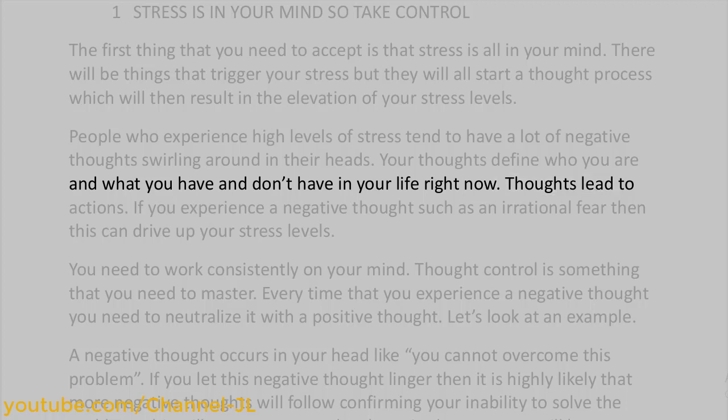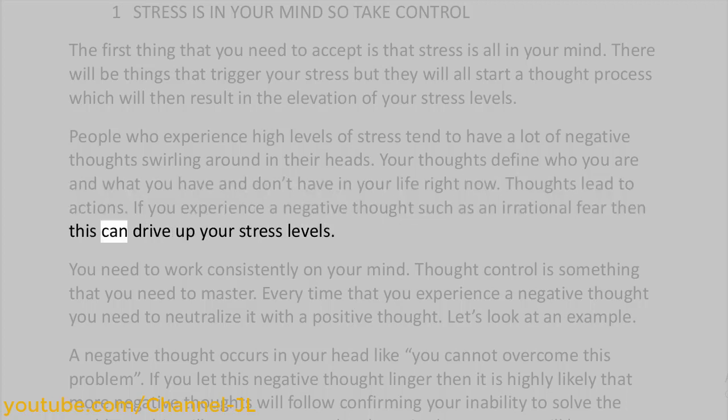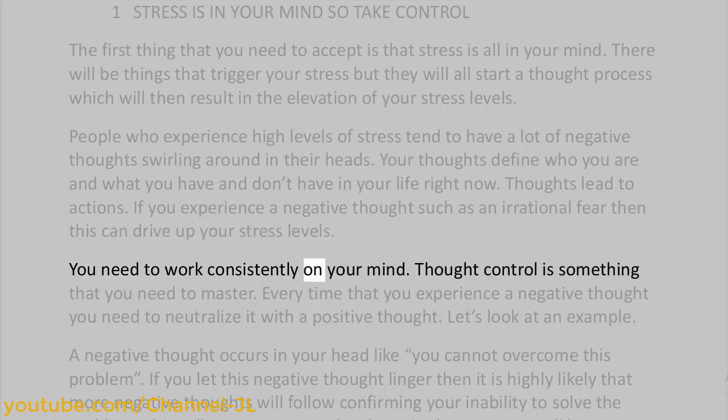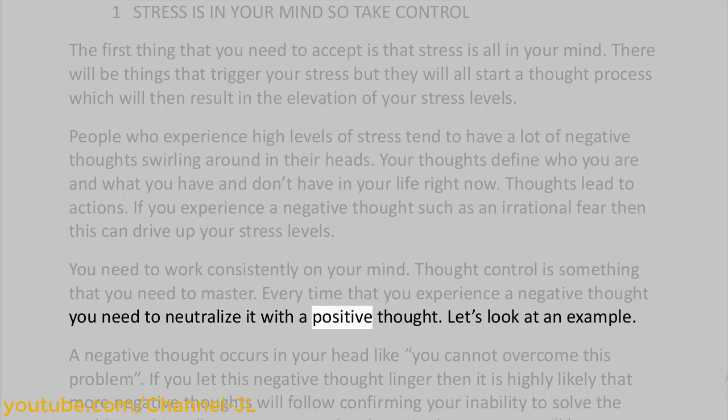Thoughts lead to actions. If you experience a negative thought such as an irrational fear, then this can drive up your stress levels. You need to work consistently on your mind. Thought control is something that you need to master. Every time that you experience a negative thought, you need to neutralize it with a positive thought.